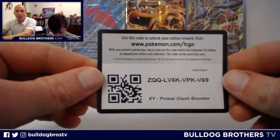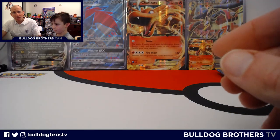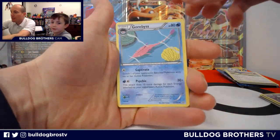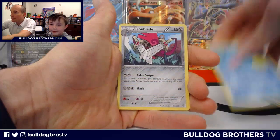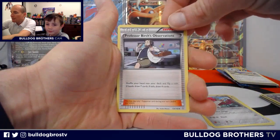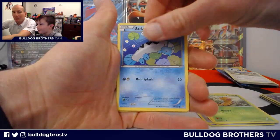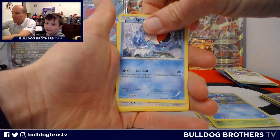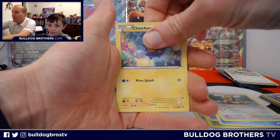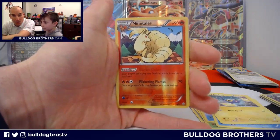This is our Primal Clash booster pack. While we have scored two reverse holo rares, we have not technically gotten a hit in the rare, but I just got a glimpse of something. Our luck may have just changed. Me too. I did. Gorebyss. Dubwool. Doublade. Professor Birch's Observations. Weedle. Barboach. Swalot. Bidoof. Tynamo. That's a nice looking Ninetales. So that is our third of three reverse holo rares.